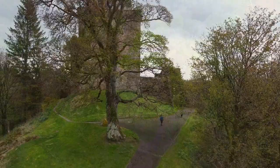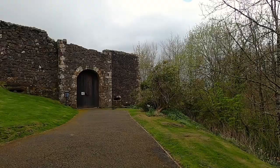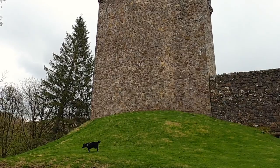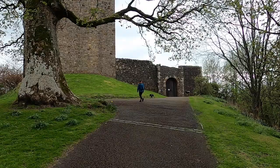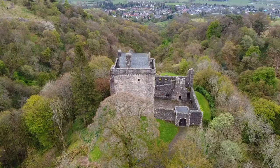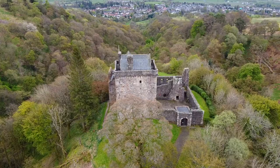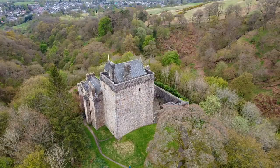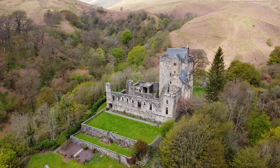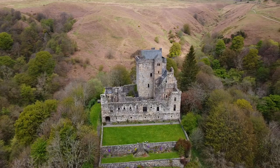This magnificent sycamore tree is known as the Maiden Tree, from a legend that tells of a princess who is imprisoned in the castle after falling in love with a low-born man. In 1654, it was burnt down in retaliation for the Earl of Argyll's support for Oliver Cromwell in the English Civil War, and with the execution of the Earl in 1661 for high treason, the castle's days as a noble residence were over.